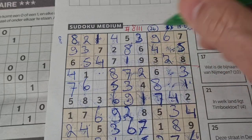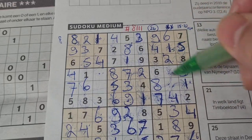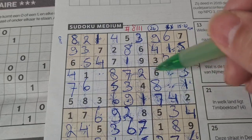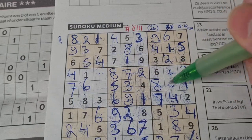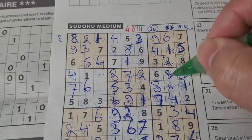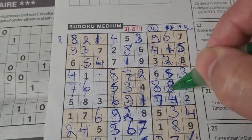So 1 digit left in this big square for number 1. 2 numbers left in this big square for numbers the 1, the 2, the 3, the 4, 5 is missing, the 6, the 7, 8, 9 is missing, 5 and a 9, 5 and 9. We have a 5 in the middle row, no 5 there. 5 should be here, and the 9 goes there.